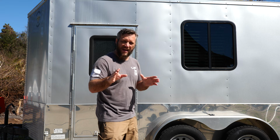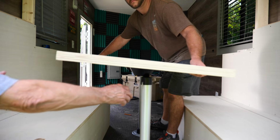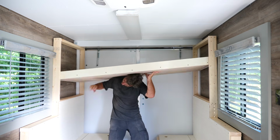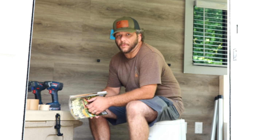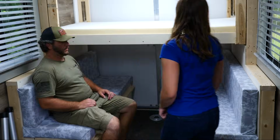Wait, before I do that, let me show you where we are on the trailer, if you've missed those videos. I put a dinette in the trailer with a table that lowers down to form a bed. I put a bunk bed that raises and lowers with this handy dandy, easy manual lift system. Why won't you go? And I also bought a toilet, a refrigerator, and yeah, I think that's where we are so far.